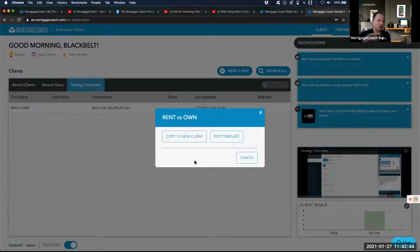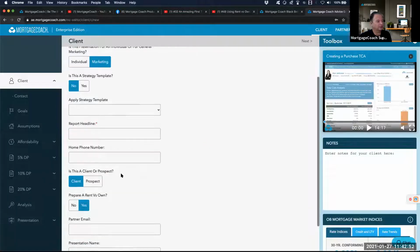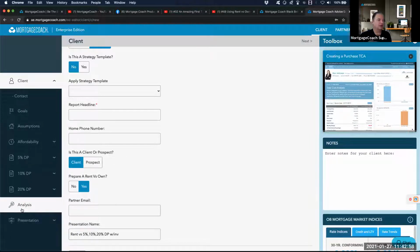And now you can repurpose that same presentation. It'll remove the borrower's information. I'll go ahead and show you here real quick. So I will copy to a new client. What it does is you can see it removes all the borrower information, but you still have those same products built over here so that you don't have to recreate the products that you're using with your clients on a high frequency basis. It's working smarter, not harder.